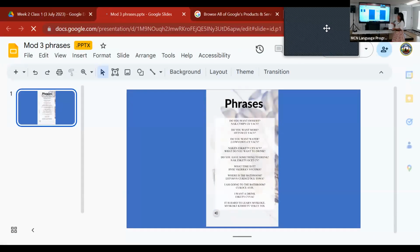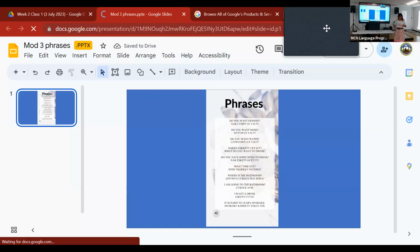All right, so our phrases. And these are some, like I was talking about before, we were looking at having a dinner at the end of our classroom time. And these are some of the phrases that we can use.